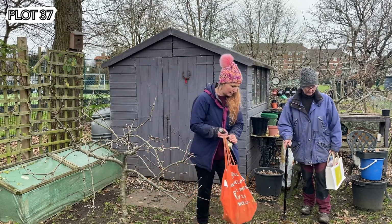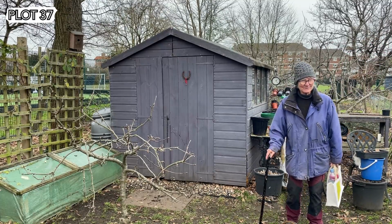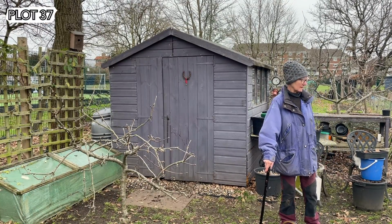This looks really nice now, actually. You can see everything's happening. Okay, we've got peas, we've got wine, we've got drain pipe. What more could one want of an evening?